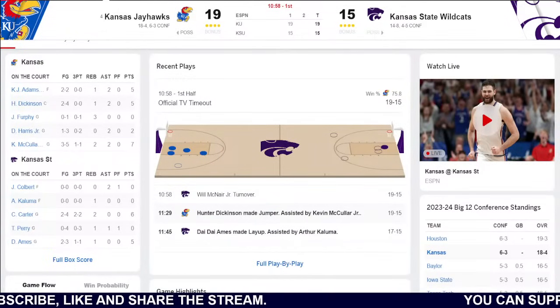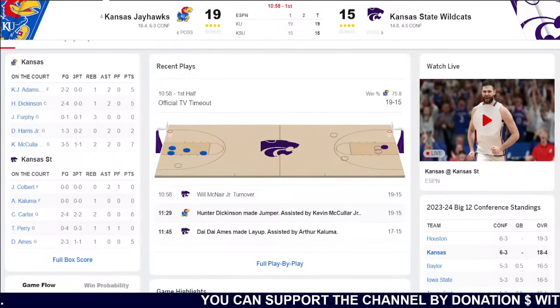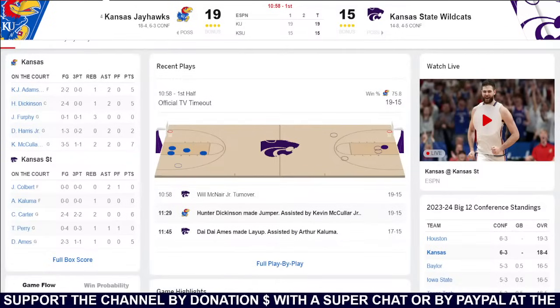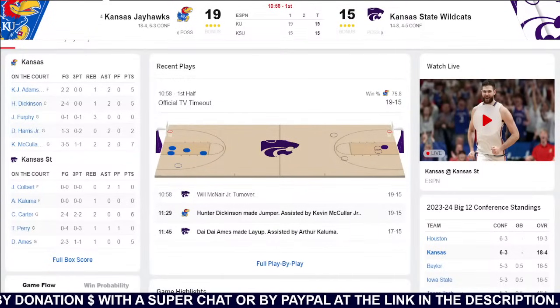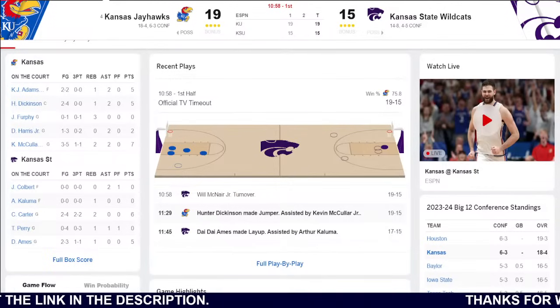Wildcats down 4. K-State so far in the game, 6 of 14 from the floor, 3 of 7 from three-point range, and no free throws. Kansas has gone 8 of 15, 1 of 4 and 2 of 3. The rebounds are even at 7. K-State has turned it over 4 times, and that has led to a 7-0 advantage for Kansas in points off turnovers. And again, K-State hanging in there, but they've missed a couple of easier shots right near the rim.